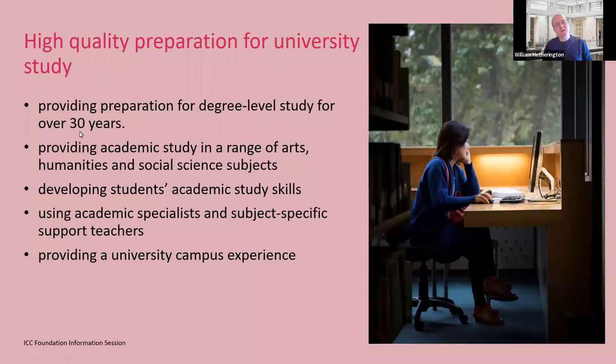just talking a little bit about the IFSELS department. We run a number of different courses and programs relating to English language, academic study skills, and academic study as well, particularly for students who are preparing for degree level study at SOAS or at other universities. So we run the ICC International Foundation Programme that I'm telling you about today.